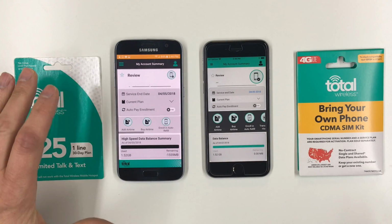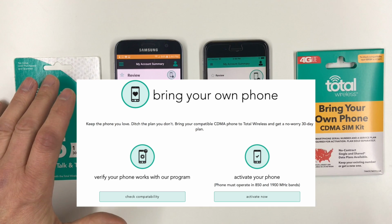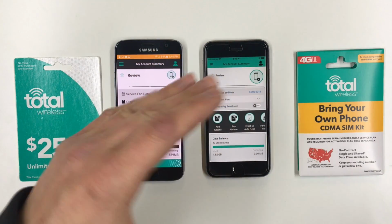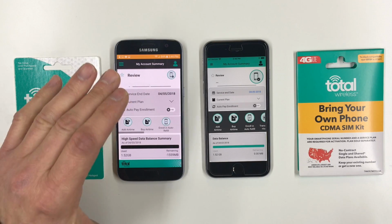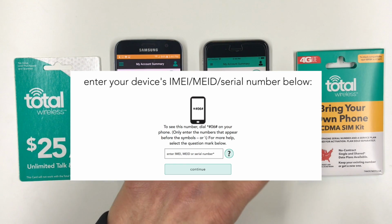Now, once I picked a plan, I had to choose a phone. I decided to sign up using the Total Wireless Bring Your Own Phone or BYOP option. I signed up using my Samsung Galaxy S7 here. I later moved the SIM into my iPhone 6s so I could try out the service on both Android and iPhone. Now, if you want to sign up for BYOP, you're going to need to check to make sure that your phone is compatible or eligible on TotalWireless.com.